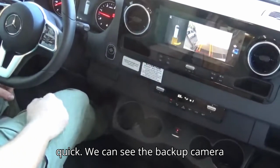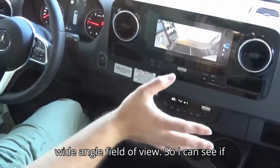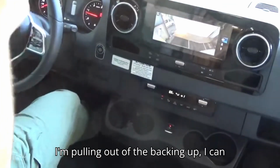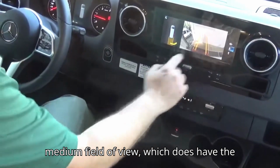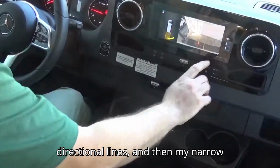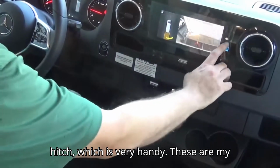We can see the backup camera display right here. Yes. And I said we had multiple fields of view. So that's my wide angle field of view. So I can see if I'm pulling out of backing up, I can see if a car's coming left or right. My medium field of view, which does have the directional lines, and then my narrow field of view, if I'm backing up to a trailer, I can look straight down at the hitch, which is very handy.